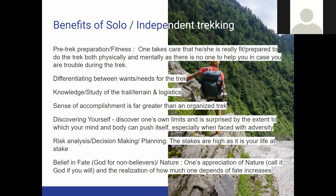You'll become an expert in studying and understanding the terrain and the logistics to execute the trek: food planning, identifying suitable campsites, planning a route, how many days, which sections every day, how to acclimatize and all that stuff.